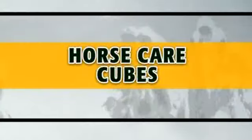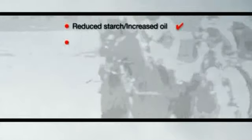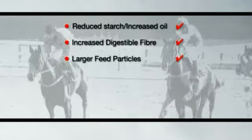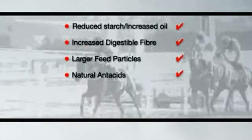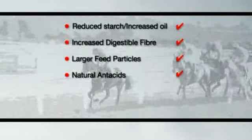Horse Care Cubes are based on Red Mills 14% racehorse cubes, which has been our main racehorse feed for many years. What we've done with the formulation is we have reduced the starch component, we have increased the digestible fibre content, we have increased the particle size to combat production of gastric acids and juices within the stomach of the horse. We have also included a range of natural antacids which will work very effectively with the other components to help combat the production and the side effects of gastric acid within the stomach of the horse.